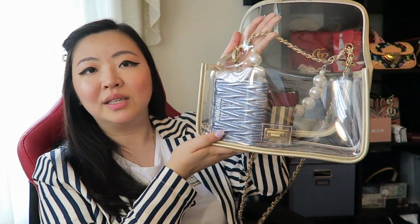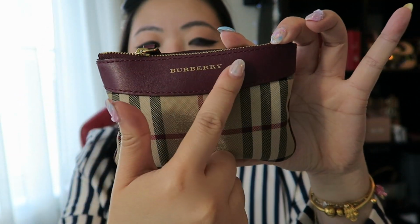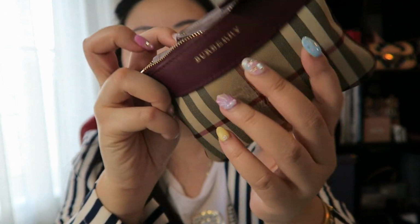The next thing I have in here is my cosmetics pouch, as you can see, which is back here. And I love this cosmetics pouch. It's in the same style as the card holder that I have, but it's in the red leather. I actually got this as a gift. My friend Tiffany got this for me. And in here is just a bunch of toiletry stuff.